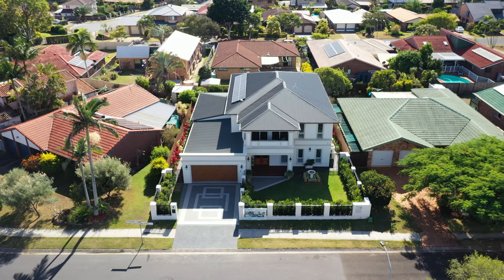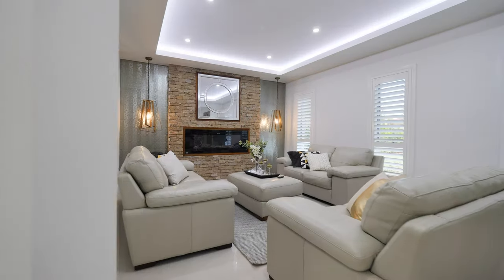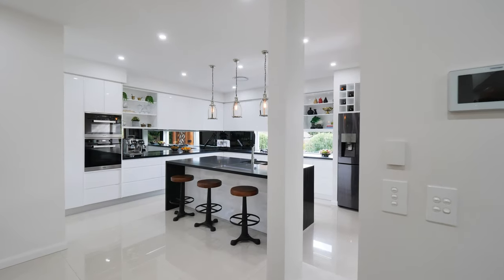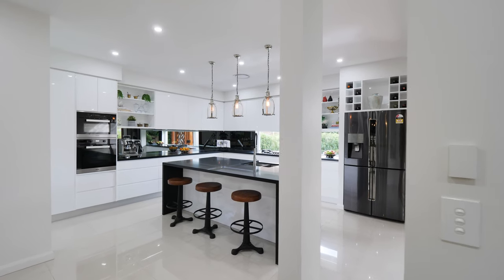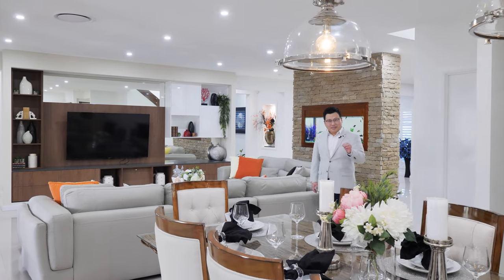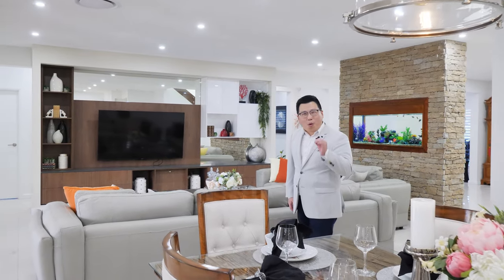Showcasing a brand new build and an impeccable design, this executive residence boasts opulence and luxury at every turn. Constructed to the highest standards, situated on 700 square meters, this 510 square meter home displays incredible attention to detail with 6 bedrooms and 5 bathrooms.